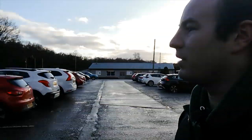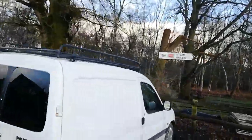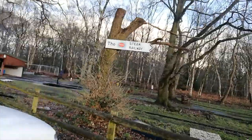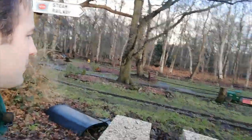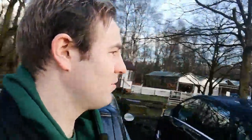I could have parked up here actually. There are two car parks: a lower one where I parked, and a top one. So I think we are here. It says steam railway. If we have a look in front of us, oh, it's quite impressive, the loco there. Let's go around there. I can see a huge turntable.